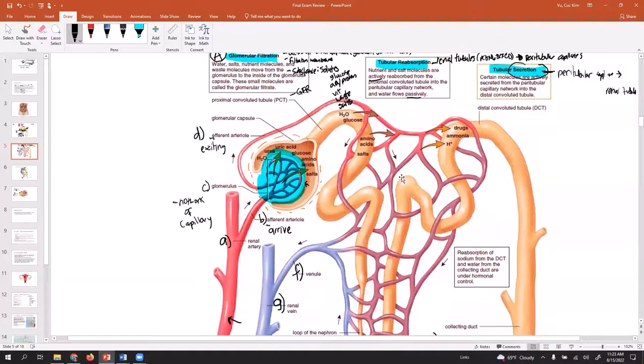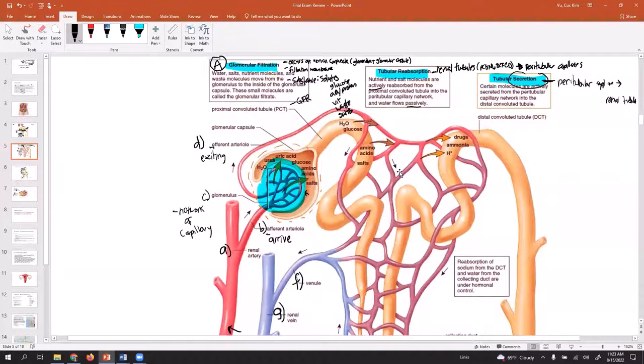Sure. So in tubular reabsorption right here, now that you've moved plasma into the nephron, as it's moving through the nephron, you're going to want to take back the stuff that you need in the body, okay? So you can do it in three main areas. You can take most of the things back at the PCT. You can take the salts and the water back at the nephron loop, and whatever is remaining that are small, you can take back at the DCT. So essentially, tubular reabsorption is taking back the fluids from the nephron into the blood vessel. What part of the nephron? The renal tubules. What part of the blood vessel? The paratubular capillaries.